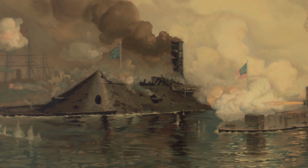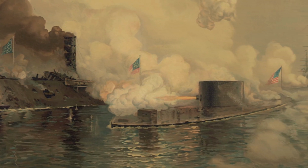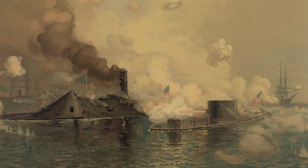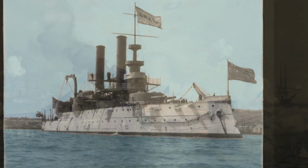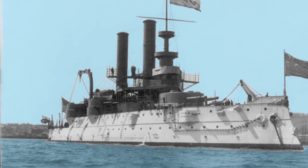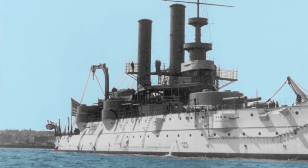Although a draw, the battle between the CSS Virginia and the USS Monitor was a sign of things to come, and soon all navies around the world would be building ironclad ships as the old sailing ships of the past faded away.